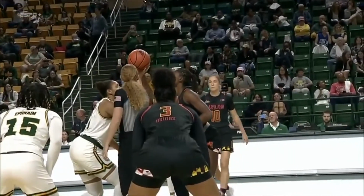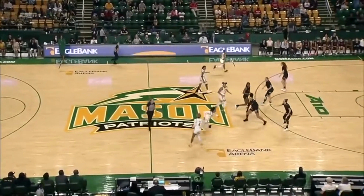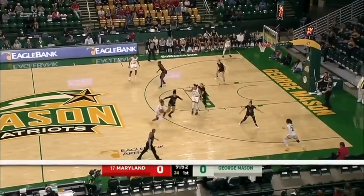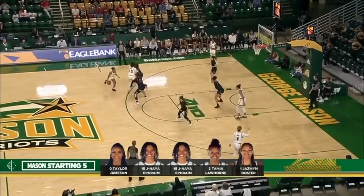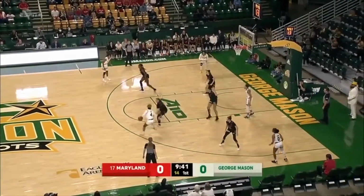Portal as well, and Maryland with 5 transfers on their roster. Opening tip in this 2022-23 campaign is underway. Patriots with the ball first in the starting lineup for George Mason. Taylor Jamison leads the way, the junior guard who last year attempted 249 field goals and made 92.